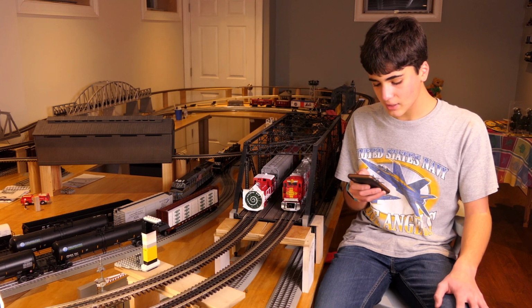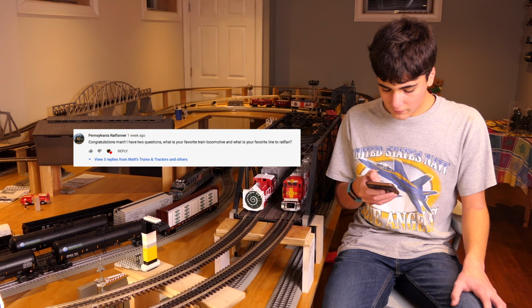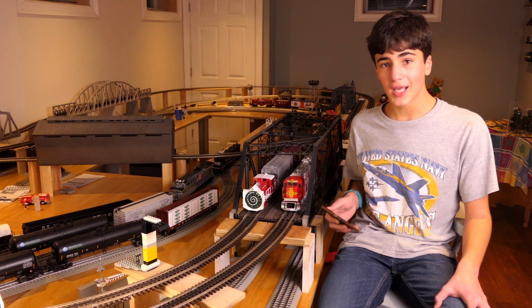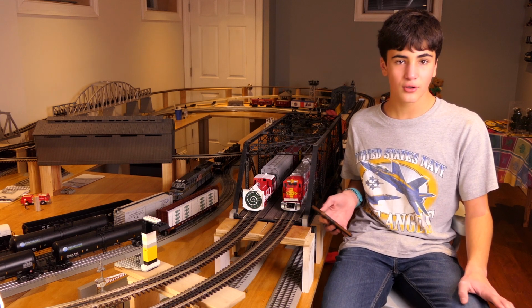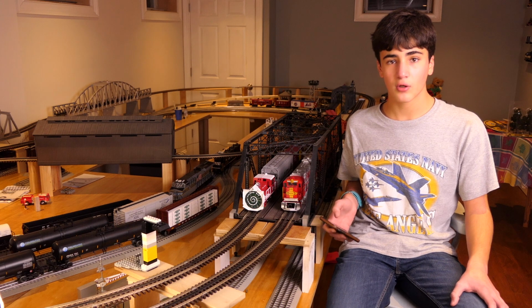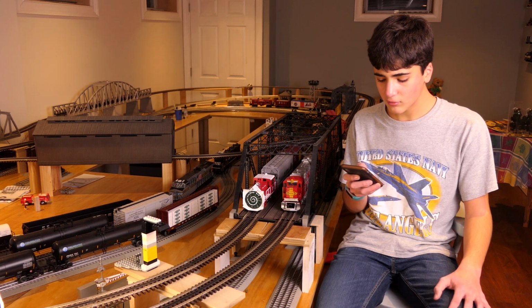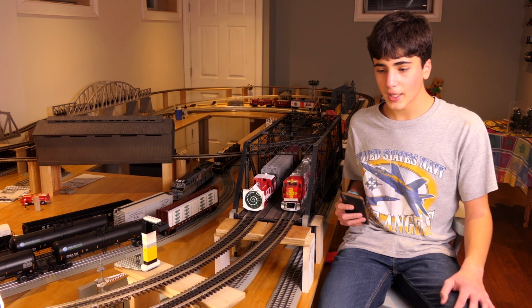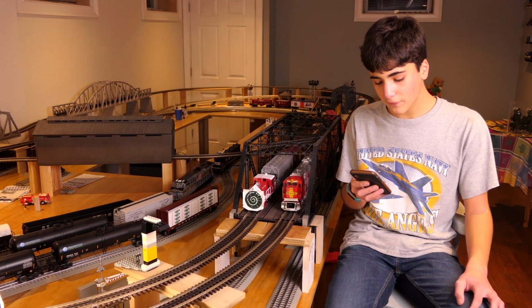Pennsylvania Railfanner is asking me 2 questions. What is my favorite train locomotive, and what is my favorite line to railfan? Well, my favorite locomotive would have to be the SD70 Aces. I know there's some hate against them, but I think they're cool, and some of them have neat horns too, and I don't really know horns that well, but I think that's pretty neat. And my favorite line to railfan, well, I think for a location perspective, it's probably Norfolk Southern. They're the closest.